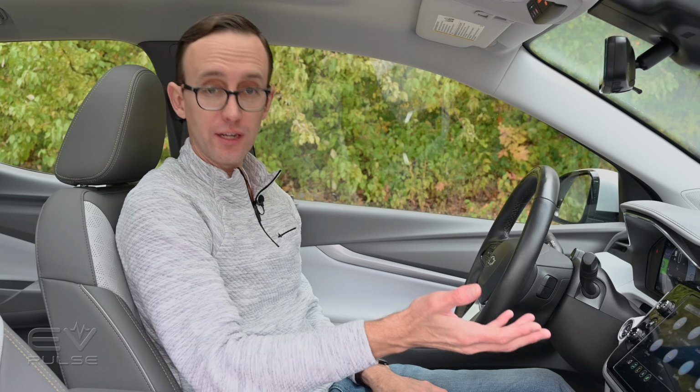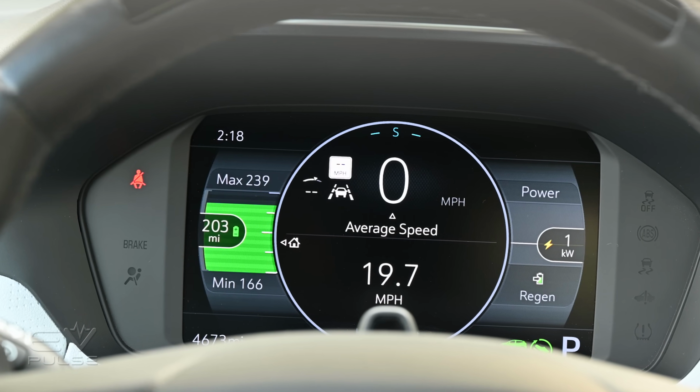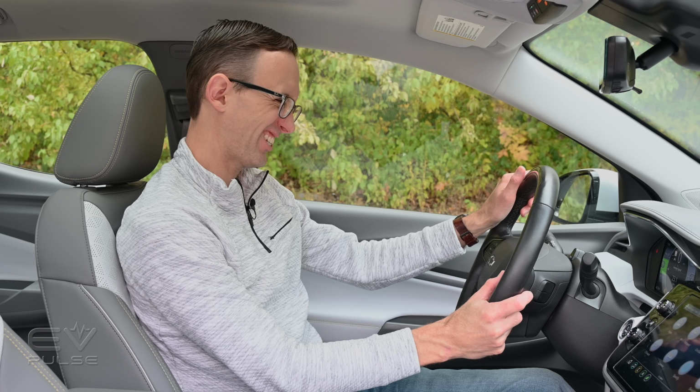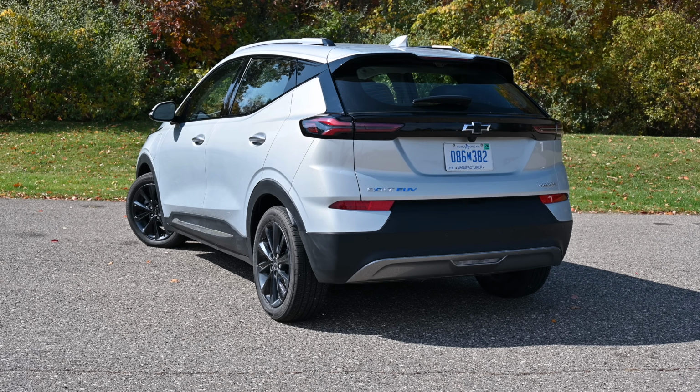The main touchscreen is augmented by a smaller 8-inch digital instrument cluster. This is very crisp and easy to read. Plus, the menus are dead simple to cycle through, though it does look just a little bit cheesy. Two other things I really like about this vehicle.